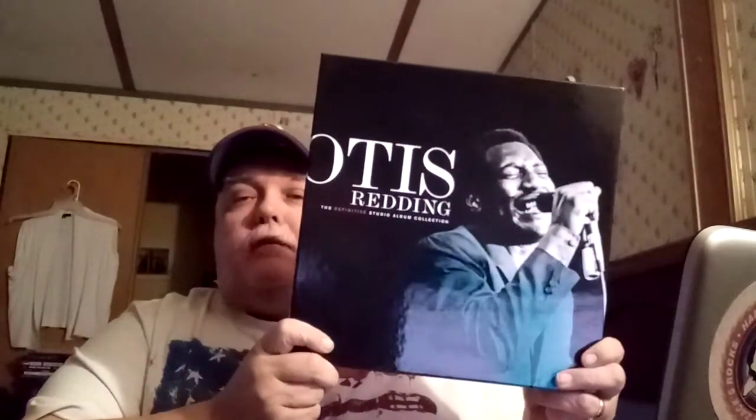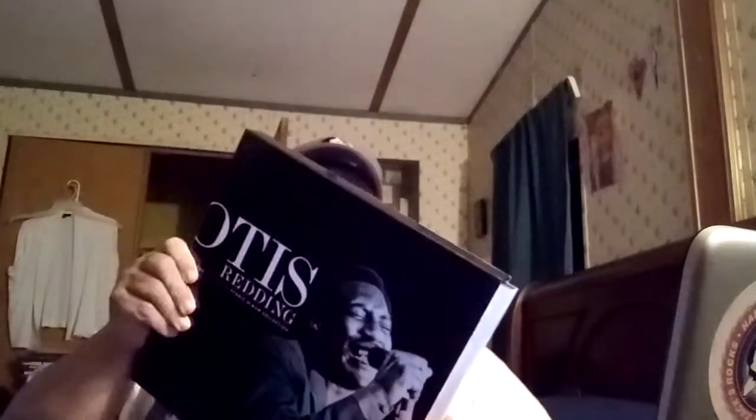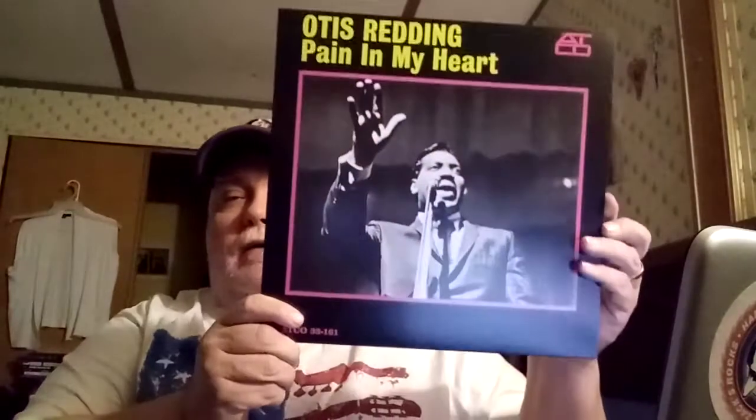All the albums are mixed in mono. The only downside to this is that it's not on 180 gram weight vinyl. But that doesn't matter. These do sound wonderful, and it reproduces the album covers.